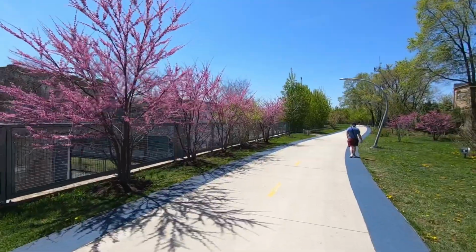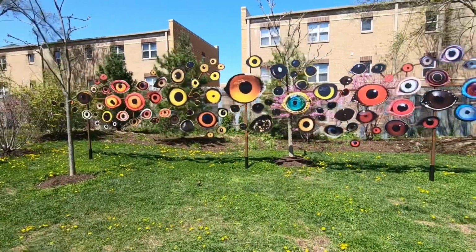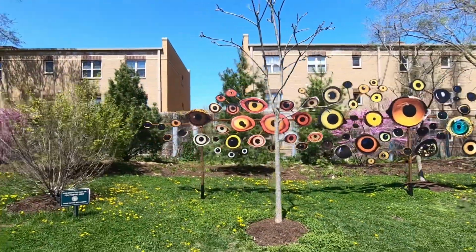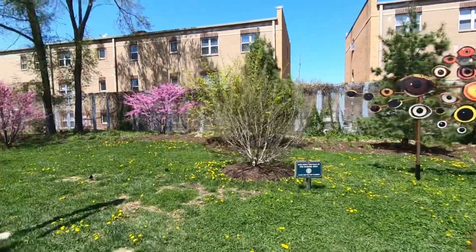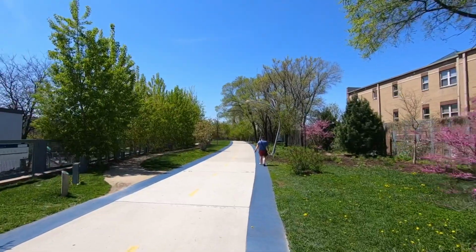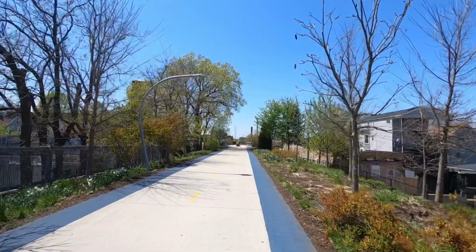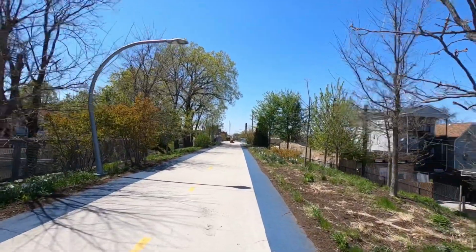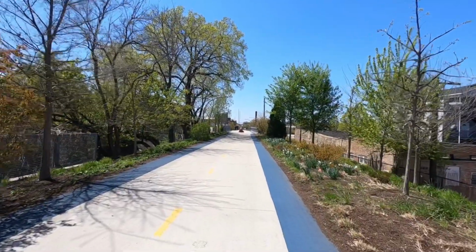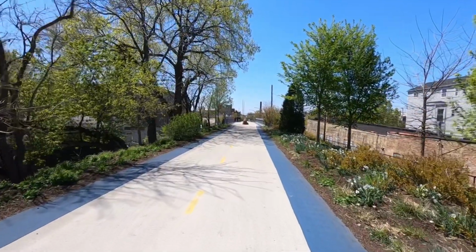It's showing really all the nice colors here. Nice art again. Nice colorful art. Looks like an eyeball. Yep, now it's all showing all greens in here. We are reaching the destination. We made it to 2.7 miles.